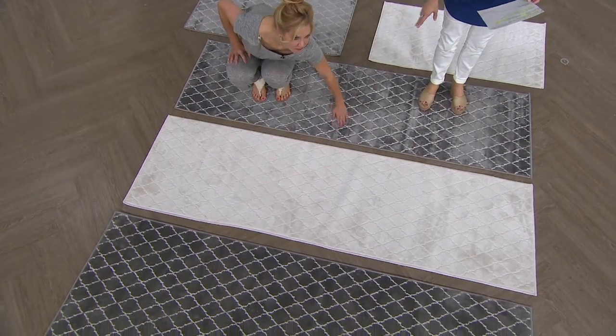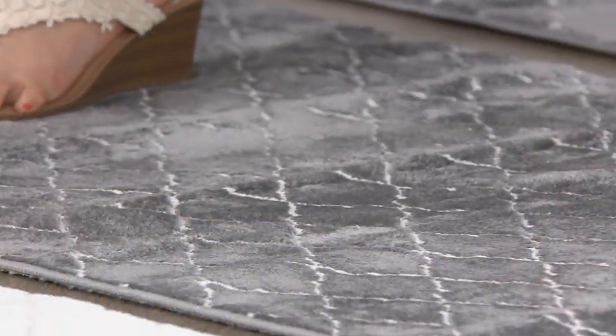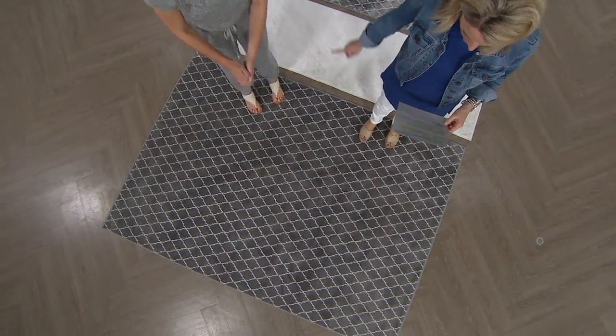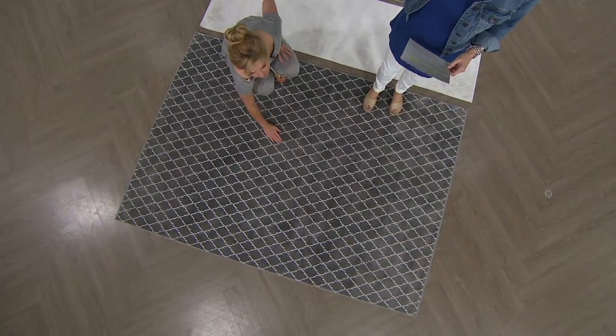We have the same two colors for you, the cream and the pewter, if you'd like it in the runner. And the runner is that 2 by 7. And then finally, we have it for you in the 5 by 7. And this is $77. The runner, by the way, was $33, and then the accent rug was $18 and change.